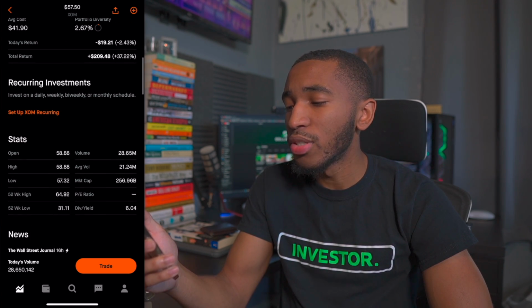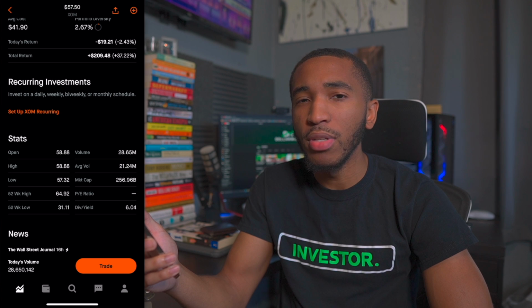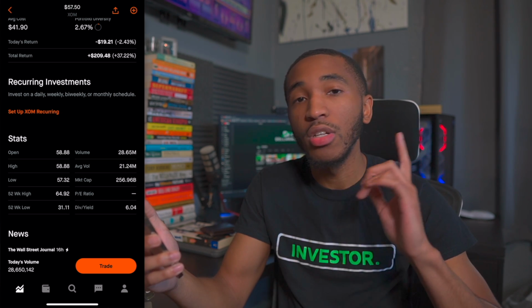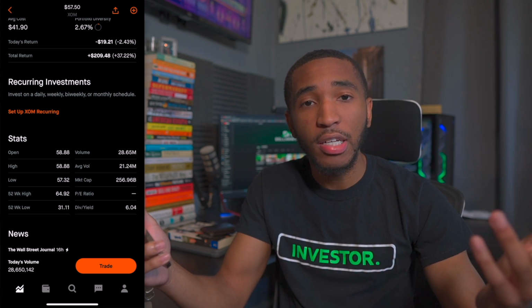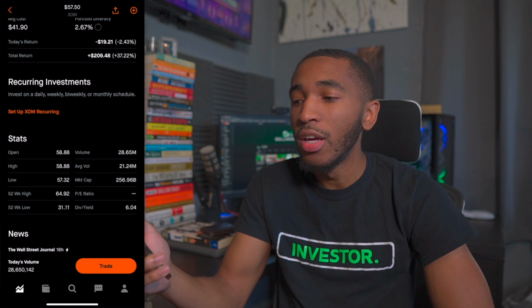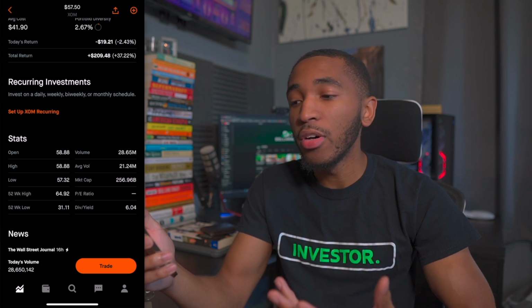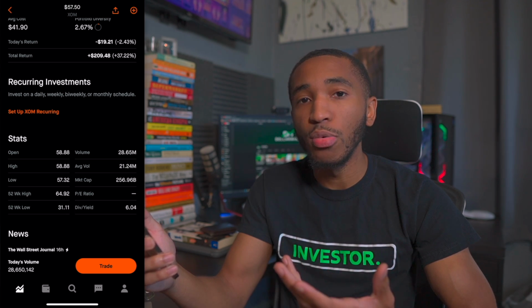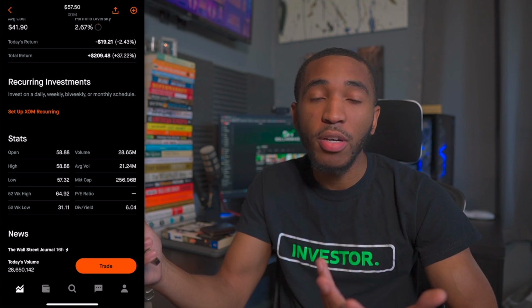It says it's about 6% on Robinhood, but I don't always believe Robinhood when it comes to their facts right here or their information right here. So I always recommend just to check online, maybe NASDAQ.com, just to tell you what the actual dividend yield is and make sure it's actually correct. Sometimes it's correct, sometimes it's not. Robinhood simply just doesn't update all the time like NASDAQ.com does in my personal experience. So that's my recommendation, that's all.